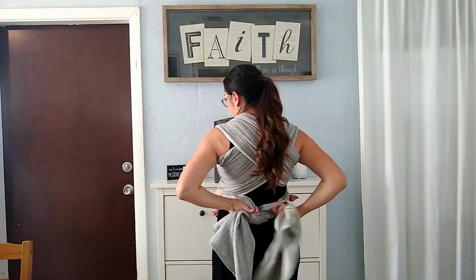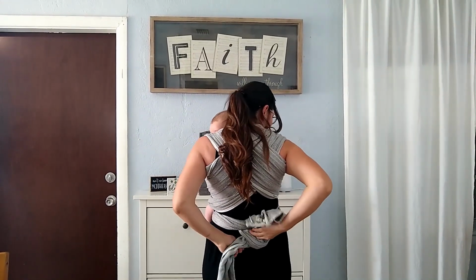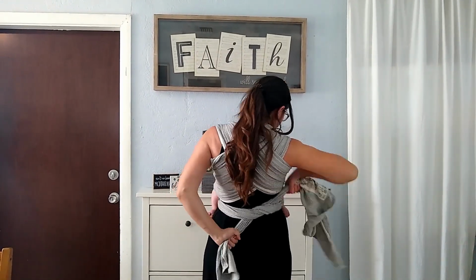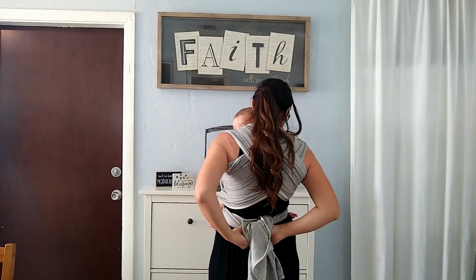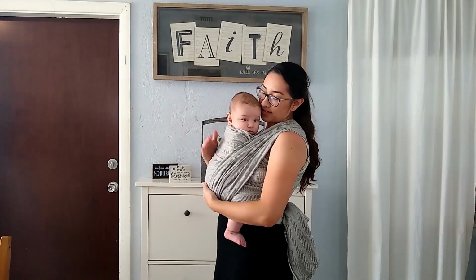I can put my baby in there since they're newborns, and you can wear your baby on your back. I've never tried because my baby's not old enough, but we'll check back on that. But it is the most comfortable once you learn how to use it. It does have the highest learning curve, but once you know how to use it, it is, to me, the best one.